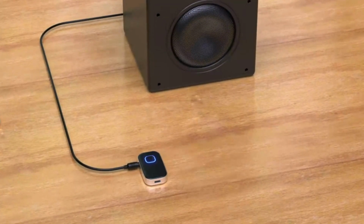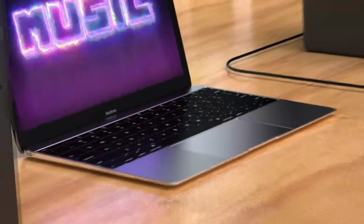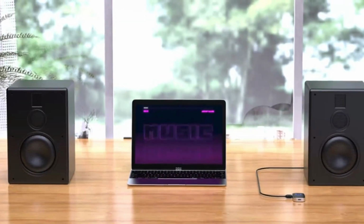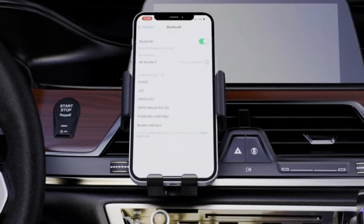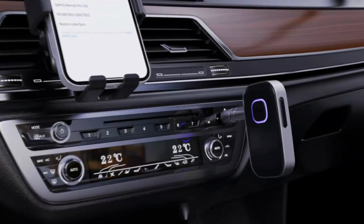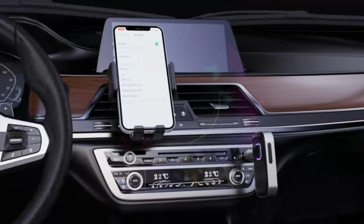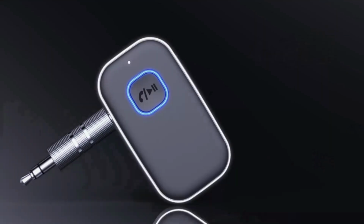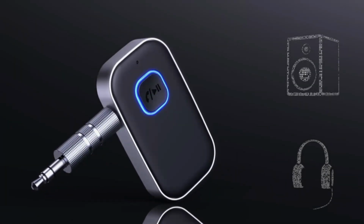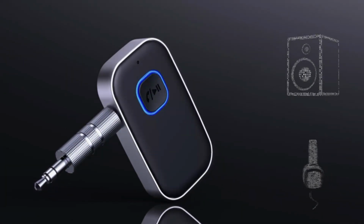The working time of this aux Bluetooth adapter is up to 16 hours when making calls or playing music, and it takes only 2.5 hours to fully charge the device by using a Type-C fast charging cable. In addition, this Bluetooth music adapter can be used while charging, which is very convenient. The portable Bluetooth stereo adapter can be paired with two devices at the same time.